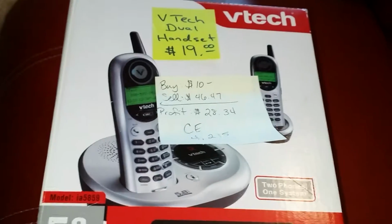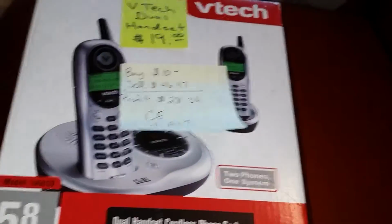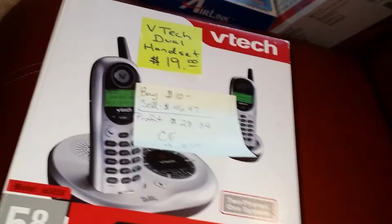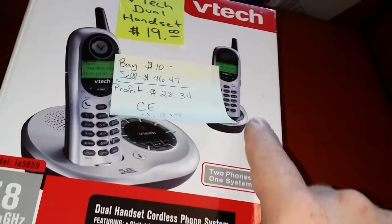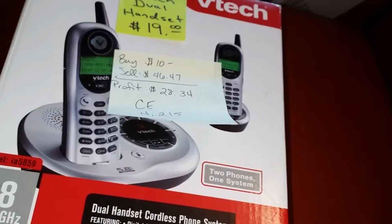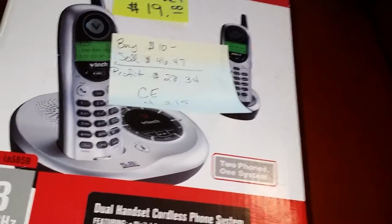This is a dual handset cordless telephone system. Has both phones inside, and you know what was really cool about this? When I opened up the box, I couldn't quite tell. Everything was factory sealed except for these 2 handsets and this main base. But the batteries that go with each phone, the cords, everything else was still factory sealed, and they were still sealed up real tight. So I'm guessing this has never been used, but I don't know that for sure.